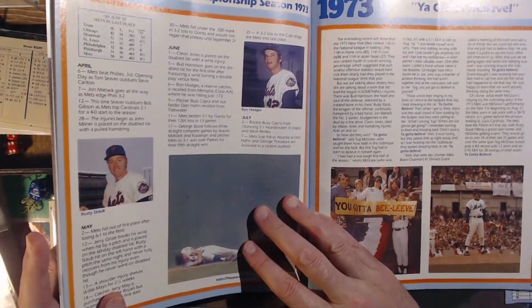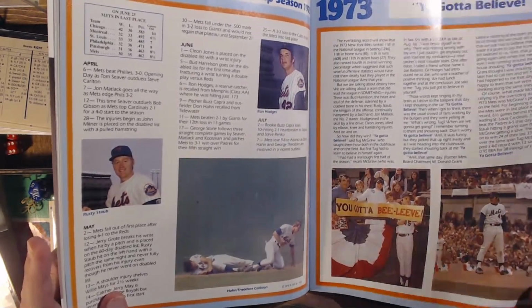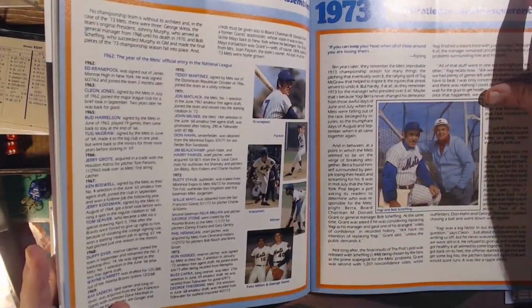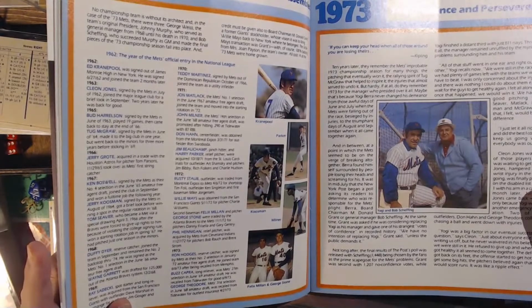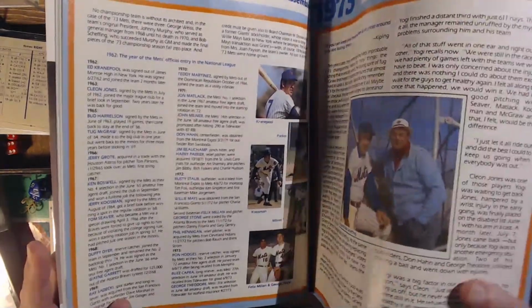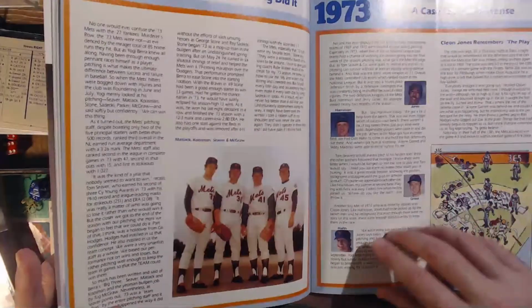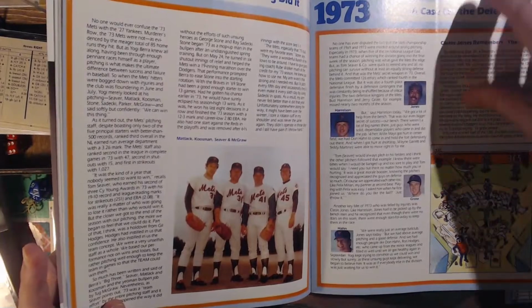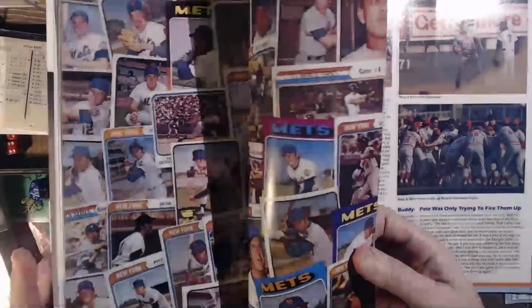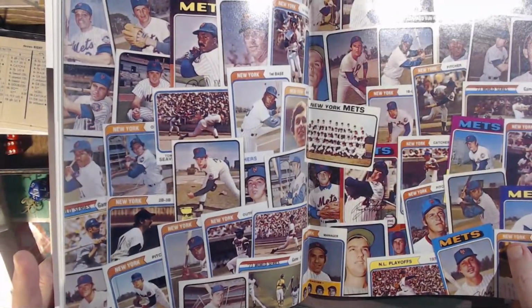Chronology of the events. It tells you all about the 1973 season. You got to believe. Collision in the outfield. Yogi, patience and perseverance. How the Mets were assembled. Tells you how they got all the players together. So, real cool stuff. You can get this for like $4. If you look for stuff back then, it has all the different baseball cards for the 73 Mets. How cool is that?